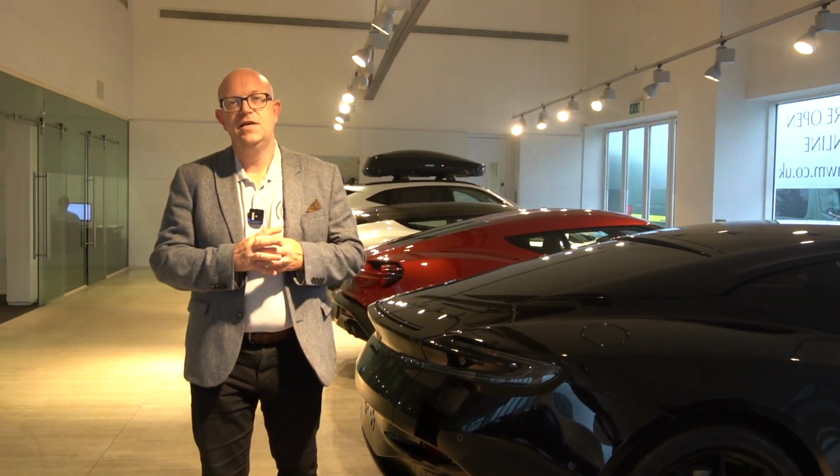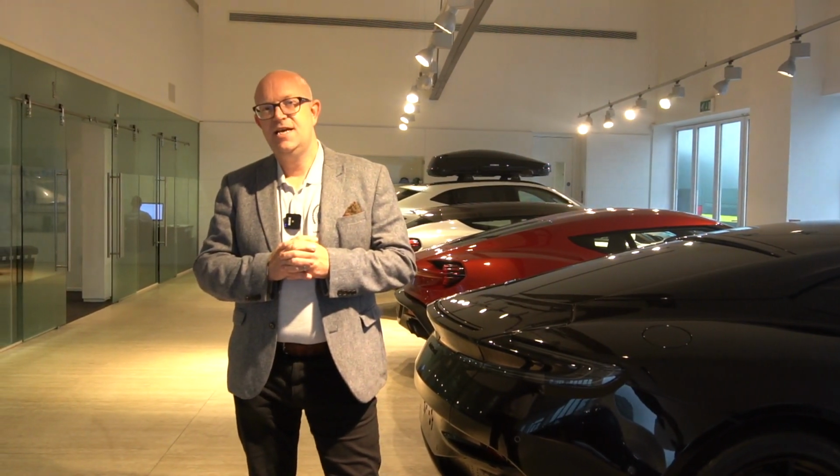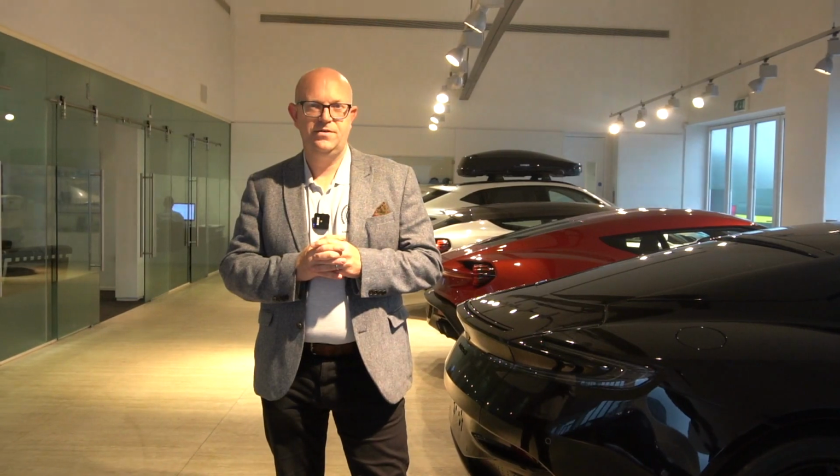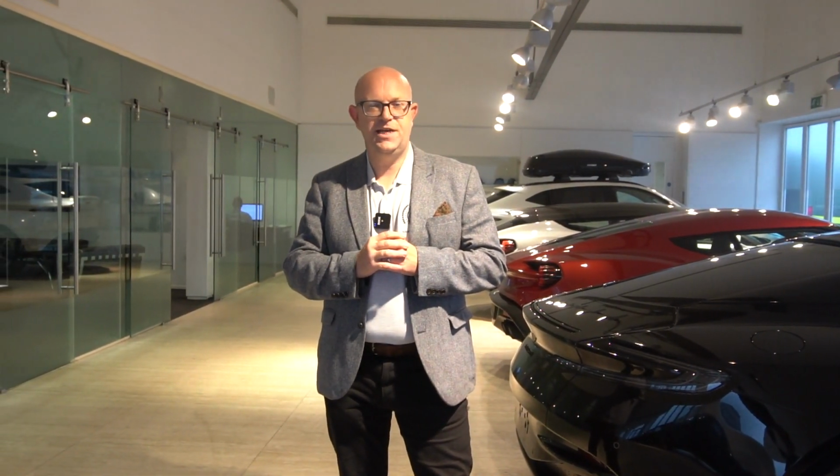But every so often, something remarkable comes along, and in 2018, the DB11 Volante launched. So please allow me to show you around this used Aston Martin DB11 Volante in Cobalt blue.